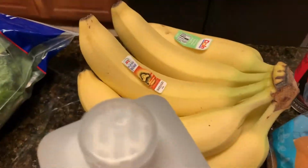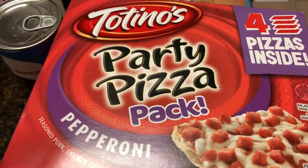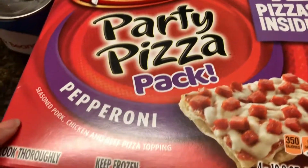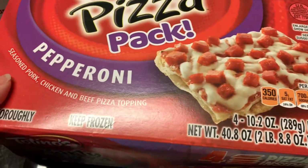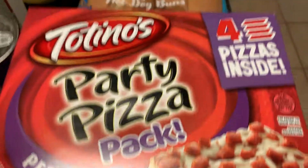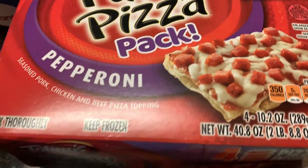Miscellaneous stuff over here. This is just emergency. I'm gonna call this my emergency pack because you never know what's gonna happen during the week, so I always have something on hand. I don't have anything ready in my freezer right now. I know, shame on me, but I just haven't had time. So this is what I have for that.